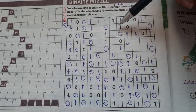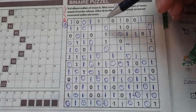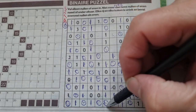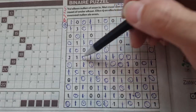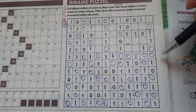Comparing. 1, 2, 3, 4, 5. Yeah, let me compare. Oh no, double 1 here. Here no, there no. 1, 2, 3, 4, 5, 6. Oh, so the rest are 1s. Double 1 here no, there no. 1, 2, 3, 4, 5, 6 1. So the rest are O's. Double O here 1, there 1.